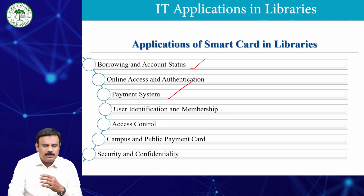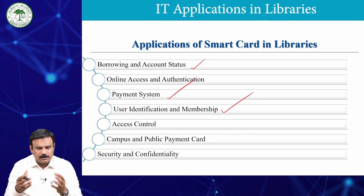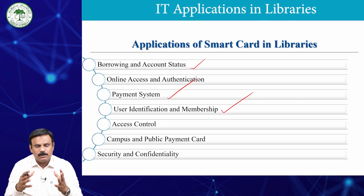Next is user identification and membership. A smart card can be used to identify the user, and this card can be shown while entering the library. With this microprocessed card, it will be known as a membership card.